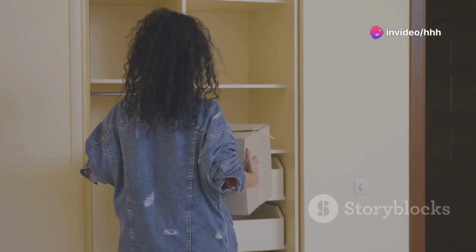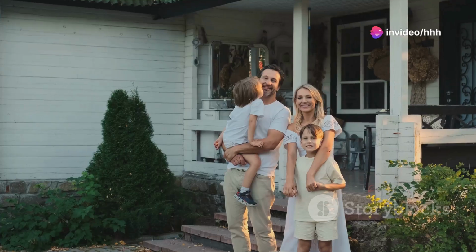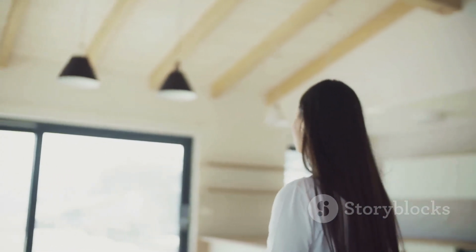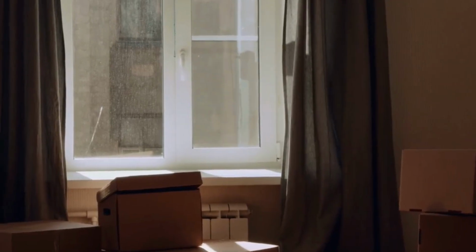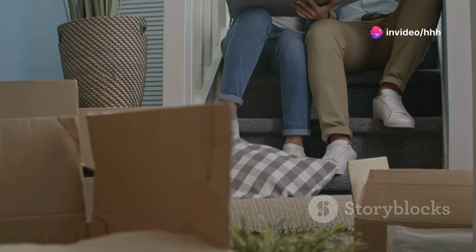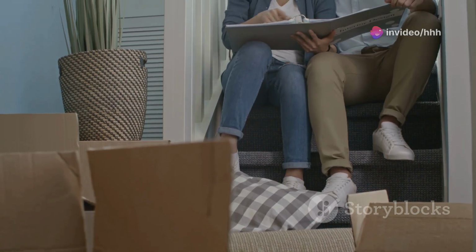A fresh start. Making your new house a home. Congratulations on your new home. This is such an exciting time, full of possibilities. Moving into a new house is more than just unpacking boxes. It's a chance to create a space that truly reflects you. Your new home should be a reflection of your story, your passions, and your dreams.